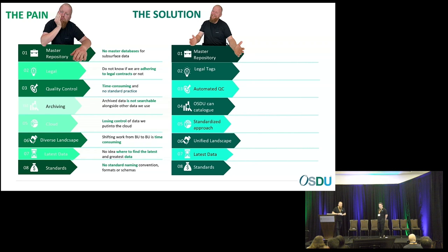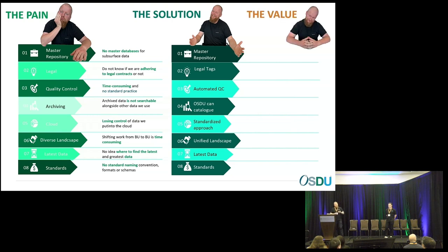And then with the solution, we also, of course, have a value, because you can bring something in, but we need to show what is the value of our solution. So the value: we have a centralized database, so we can dissolve some of our old databases, one point to go to now. We have the legal tagging, so we adhere to the legal contracts that we have, mitigating the risk of not being compliant to the rules and getting penalties.